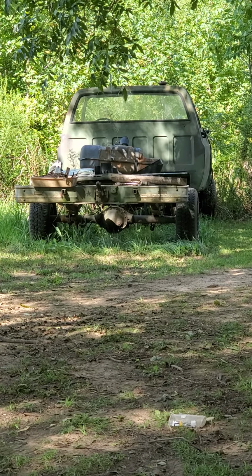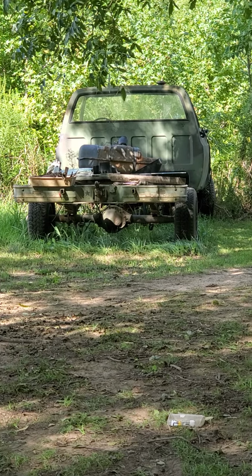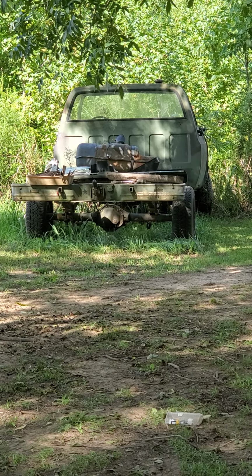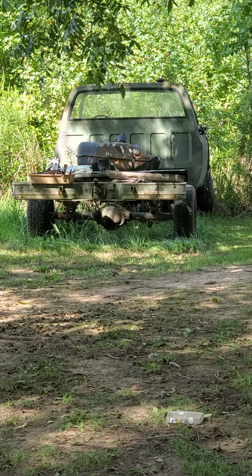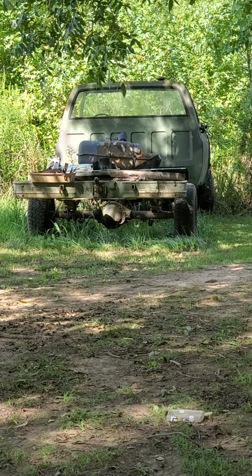But this truck is going to get a supercharged Chevrolet 350. Nothing crazy. It'll probably be around 400 to 500 horsepower. If we get more, that's awesome. If not, it's not a big deal. We don't want to overpower the motor and have to tear it apart every time we take this thing out. But it's meant to be a recovery truck for off-road scenarios.